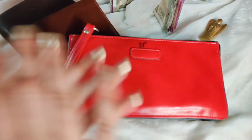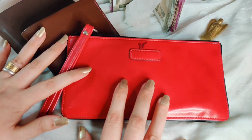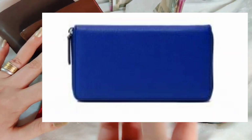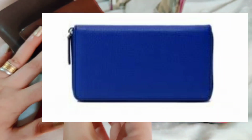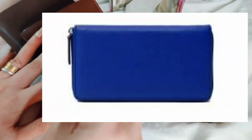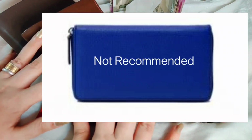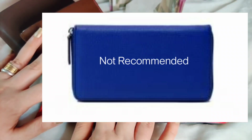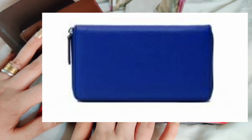The color which is an absolute no is blue, because blue is the color of flowing water. So it signifies money flowing away, or unexpected expenses coming your way, and your money flow going away from you. So we do not want that. We should not ideally use wallets which are shades of blue. So stay away from any kind of blue wallets. If you own one, if you wish, you can change.